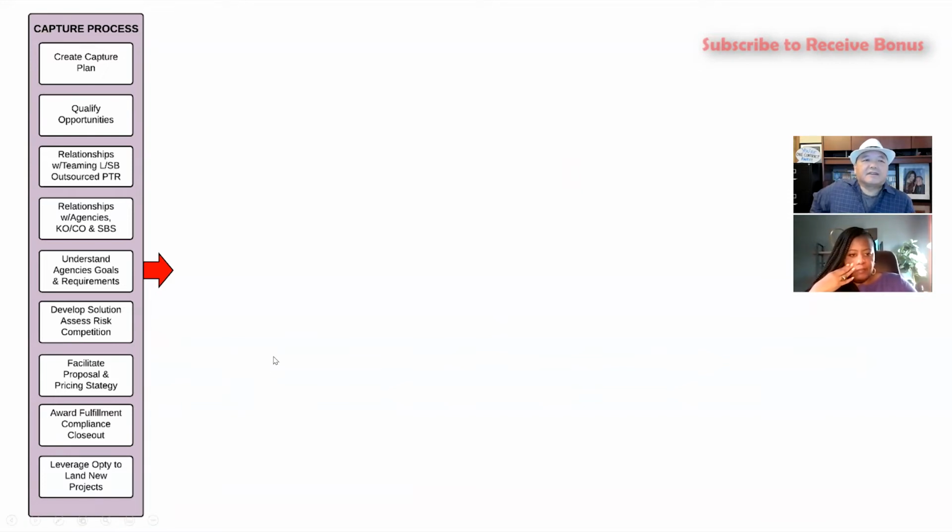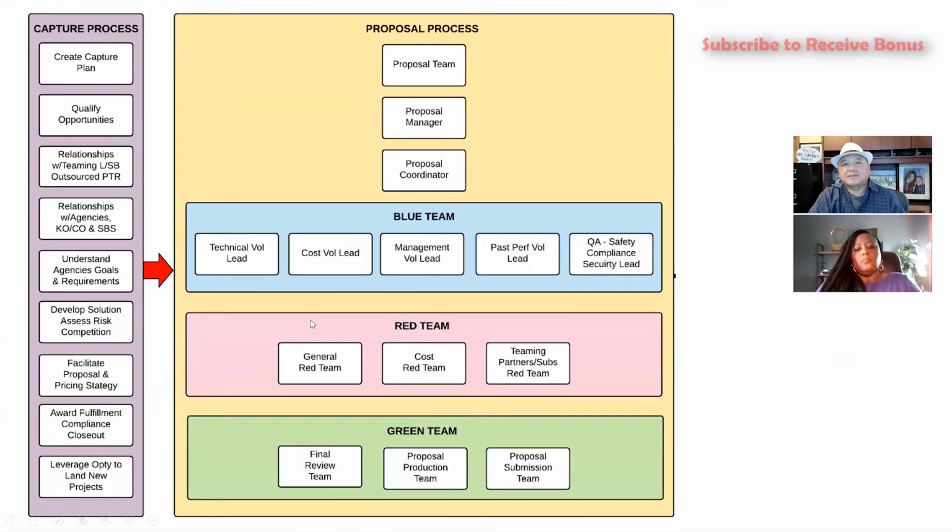Good breakdown. All right, so now let's talk about how once they do this capture process, the next step is working with the proposal team. The proposal process itself is made up of the proposal team, a proposal manager, and a proposal coordinator. Sometimes the proposal manager is the proposal coordinator. In a small team, they wear all those hats. But in a big company, many different people wear different hats.